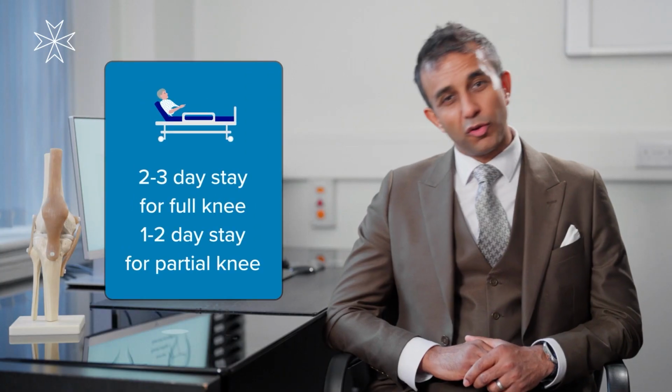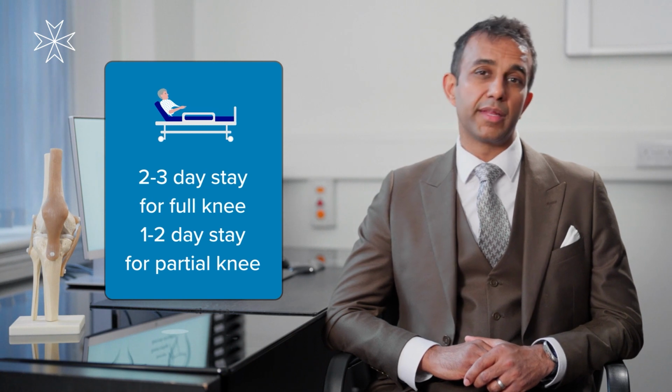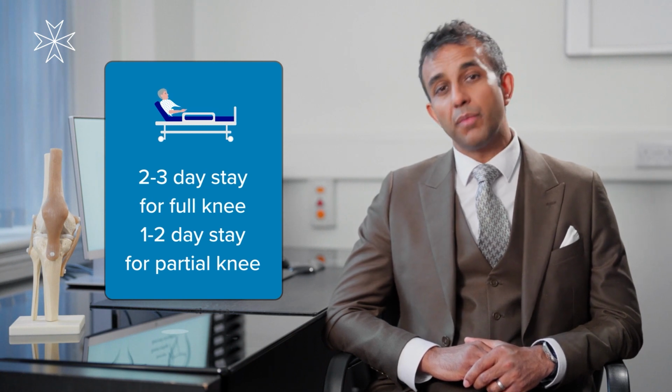What this means is that you're able to get up and walk that afternoon with the physiotherapist. The surgery itself typically takes about an hour or so. This is for a partial knee replacement or a total knee replacement. Usually patients are in hospital for about 2, maximum 3 days following a knee replacement, and then 1, maximum 2 days following a partial knee replacement.